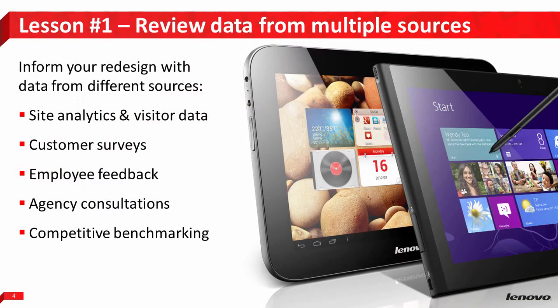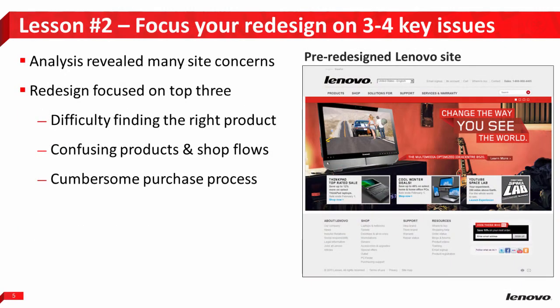What we looked at was people coming to our site. We had a good experience for the people that were familiar with Lenovo and familiar with our ThinkPad products, so they could find the products easily. But there was this other audience of non-tech savvy users, like my mom, who don't know what they want in a PC. And they really had difficulty finding the product that would meet their needs.